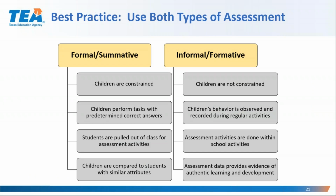In assessment, there are two broad types of assessment. We will call them formal or summative and informal or formative, and they are both very different. In formal assessment, usually the child is constrained. They're taken aside. They perform tasks that have a predetermined correct answer. They might even be pulled out of class for that assessment activity. And then the data is used to compare that particular student to students with similar attributes.